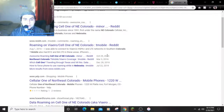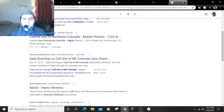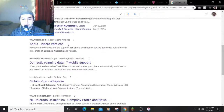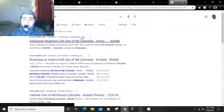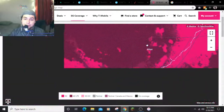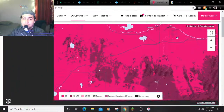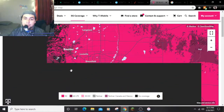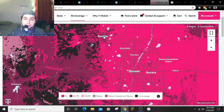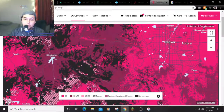there's no real website on what they actually are as a carrier besides just a roaming thing. So I guess it's good that they had it, so I had coverage. But basically, once I got out of these big cities, it was basically no coverage at all. Look, Boulder doesn't even have 5G. They're still stuck on 4G.